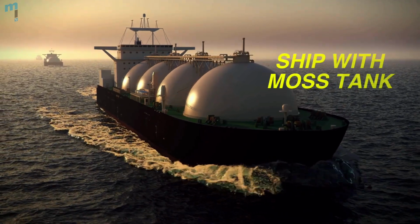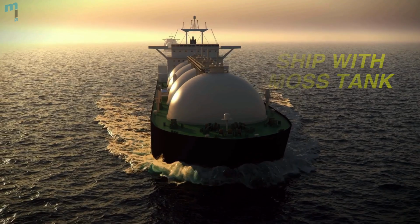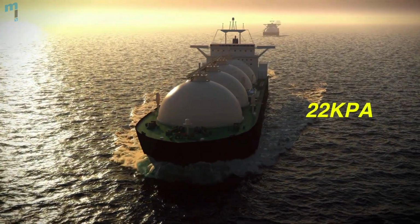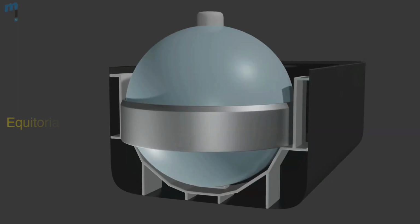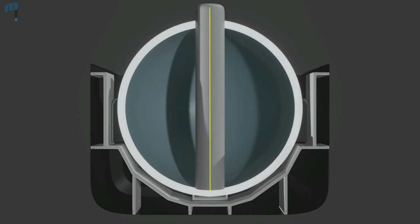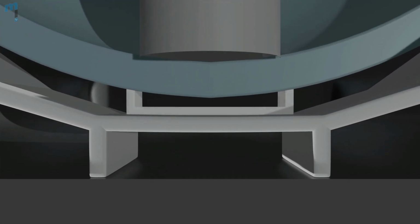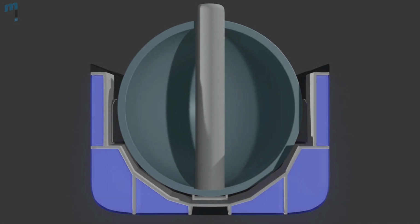Moss tank. The Moss system uses spherical aluminum tanks that have a working pressure of 22 kPa or 3.2 psi, which can be increased in case needed. They are self-supporting and are secured around the equatorial ring. All pipes and equipment are carried in a central column. There is a drip tray provided at the bottom to catch any leakages and avoid damage to the hull. Ballast is carried below and alongside the cargo hold.